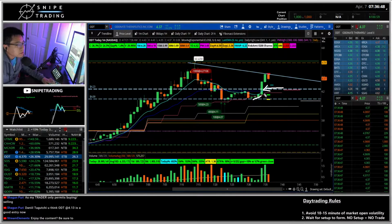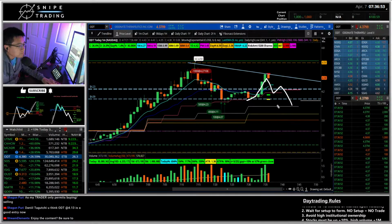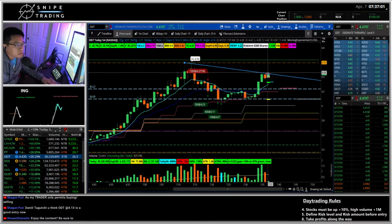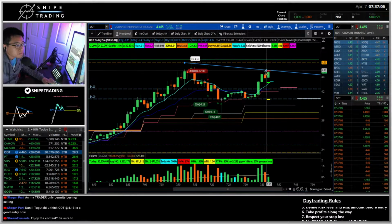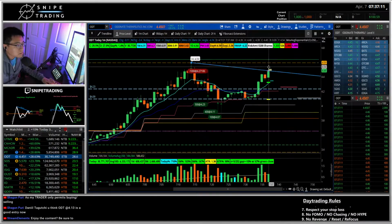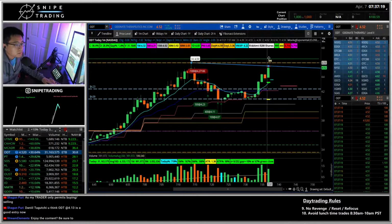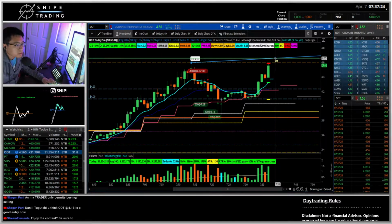Yeah, but the only thing I don't like about it, because it could surge, but then it can just fake out and break down. So this needs to pull back. Looks like it's strong. So it's probably gonna break higher days here.